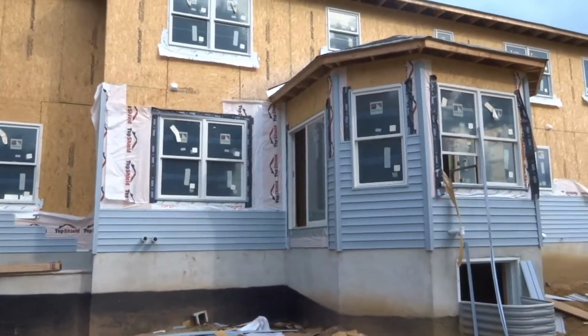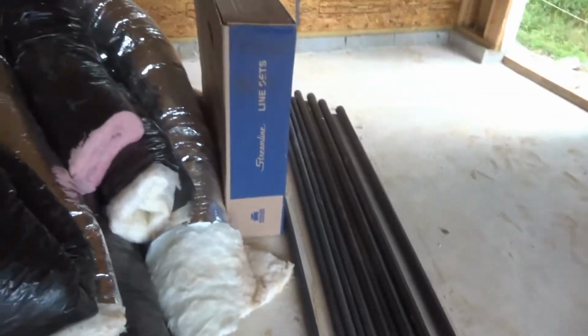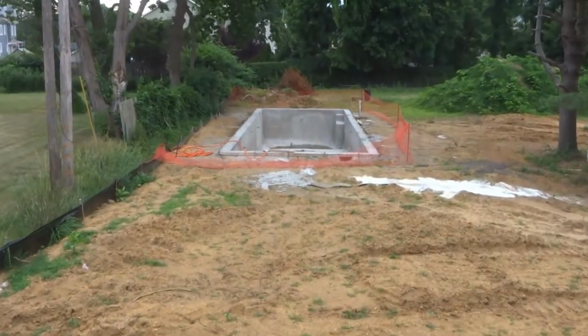Here's the work they did at the back of the house today. They brought in some gas line and a jacuzzi. Not much going on here in the basement, but these are nice high ceilings, I tell you. And this is the way they do the heating. It's pretty clever the way they fit it right between those 2x4s. Here's the swimming pool.